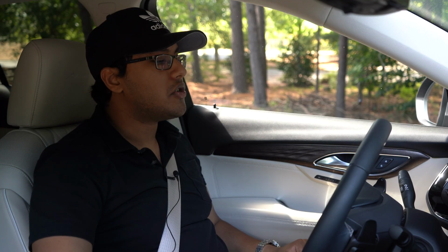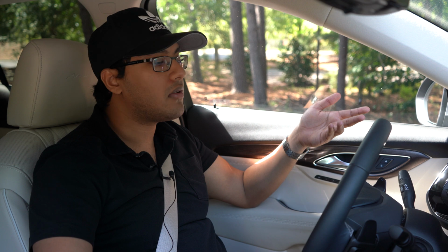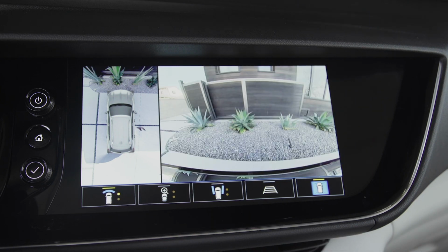Now let's talk features here, because even as standard, Buick offers a ton of safety features, like lane keep assist, forward collision braking assistance, and just a whole slew of other things. Rear cross traffic alert. There's about 9 safety features, I think, that you get as standard. And with the Avenir trim, it enhances and builds upon those safety features. So you get sensors where, if you're backing up the vehicle or you're parking forward, whatever you're doing, it'll detect objects as well.